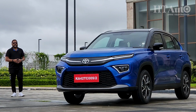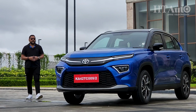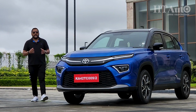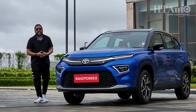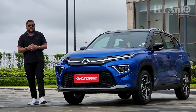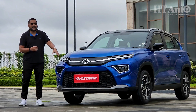Toyota Kirloskar Motor has had a dominating say in the large SUV space, courtesy the continuing success of the Fortuner. But in segments lower down, the company either doesn't exist or its offerings have hardly made a mark. But now, the mid SUV space is all set to get even more exciting with Toyota's product right here.